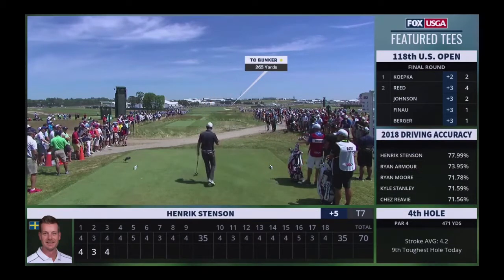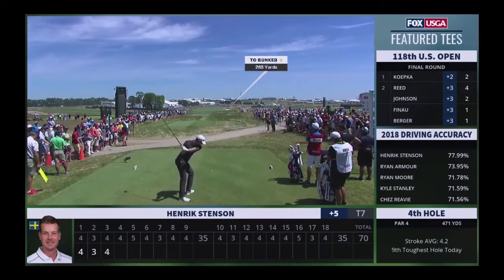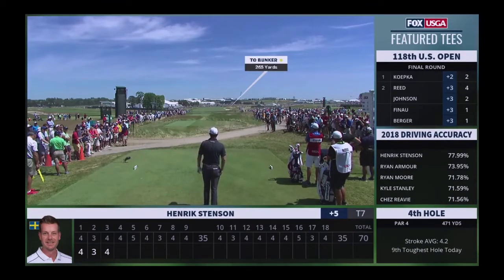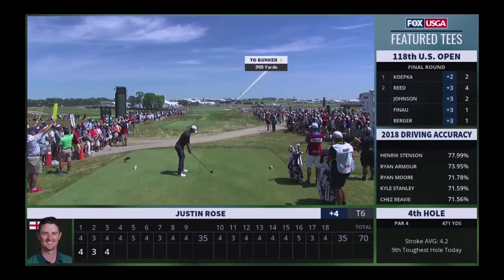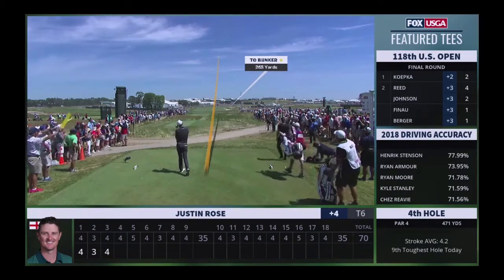You can see strokes gained tee to green with Henrik, 1.568. And look at that driving accuracy in 2018. 78% of his fairways. That's probably gone up because of the success he's had here at the US Open now. Justin Rose, another guy, temperament is such an important thing in a US Open, and these two are as calm as you can possibly be. Justin also starting off with 3 pars in a row.